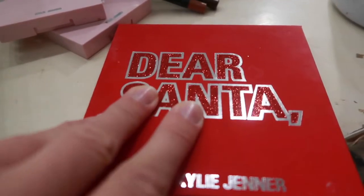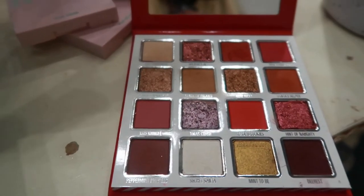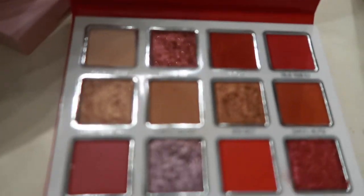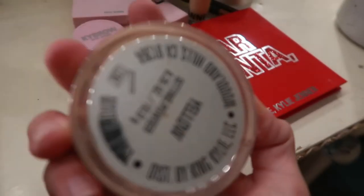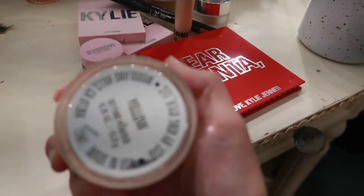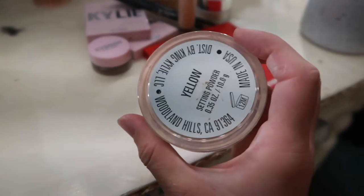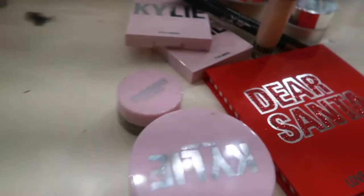We're gonna use the Dear Santa palette for as long as we can before Christmas and just create as many looks as we can because I love what she has done with this palette. It's one of my favorites. So we're gonna be using that today. Okay, we're also gonna use the yellow setting powder. So if you guys can see that, if it'll ever focus. Yellow setting powder, right there. We're gonna use the Cool Brown pomade. I have my eyebrows microbladed, but I just do little touches of that.